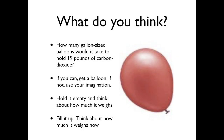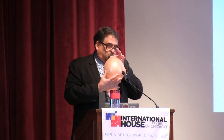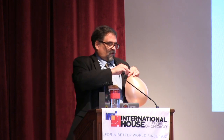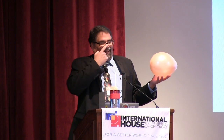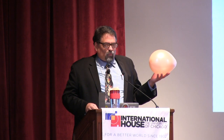So we're doing this. Hold it empty. Think about how much it weighs now. And fill it up so it's about the size of that jug. So that's about the size of the jug. So you don't feel much of a difference in weight, right? But there is a difference in weight. And if you've got a sensitive enough scale, you can measure that. But it does weigh something more.